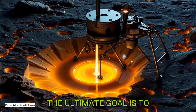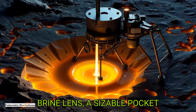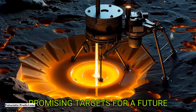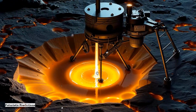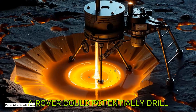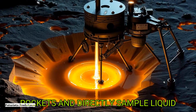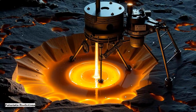The ultimate goal is to find what scientists call a brine lens, a sizable pocket of liquid water trapped within the ice shell itself. These would be the most promising targets for a future lander mission. Instead of facing the near-impossible task of drilling 10 miles down to the ocean, a rover could potentially drill just a few hundred meters into one of these accessible pockets and directly sample liquid water that has been in recent contact with the ocean below.